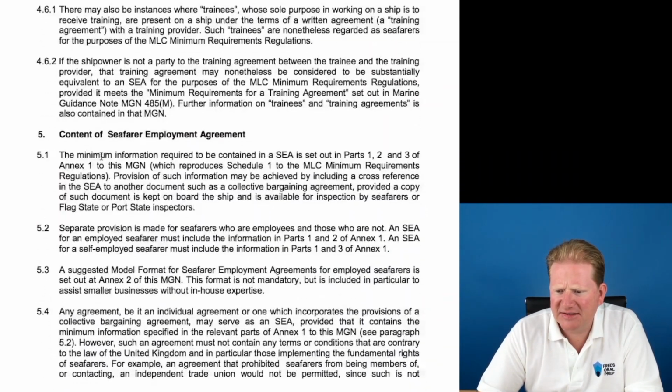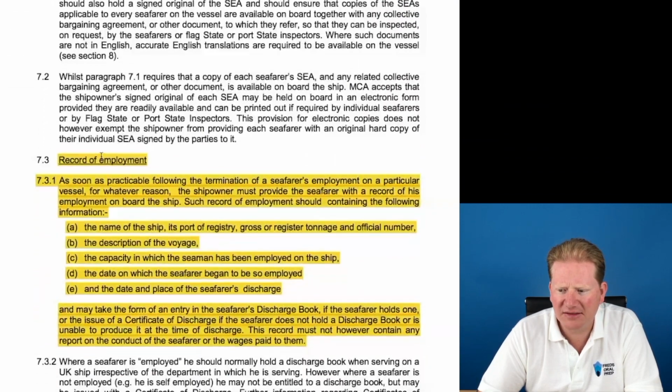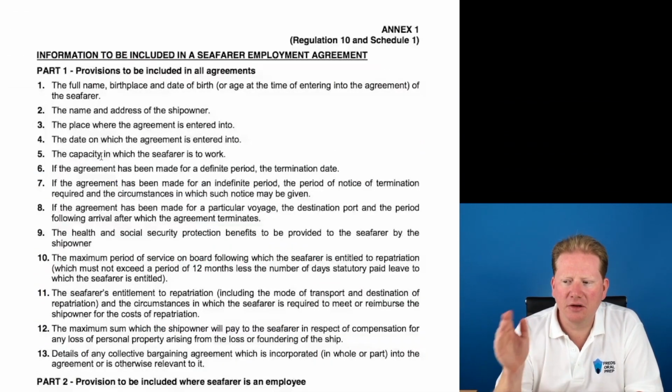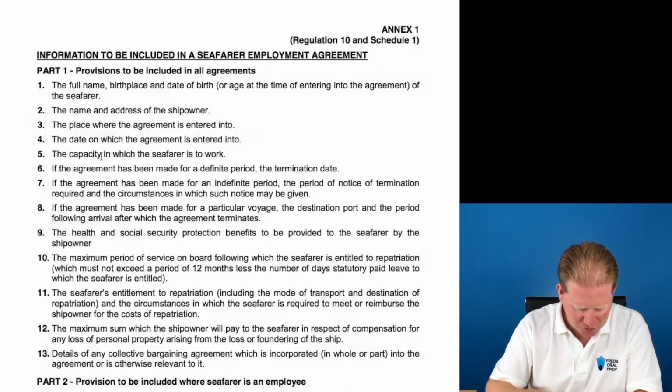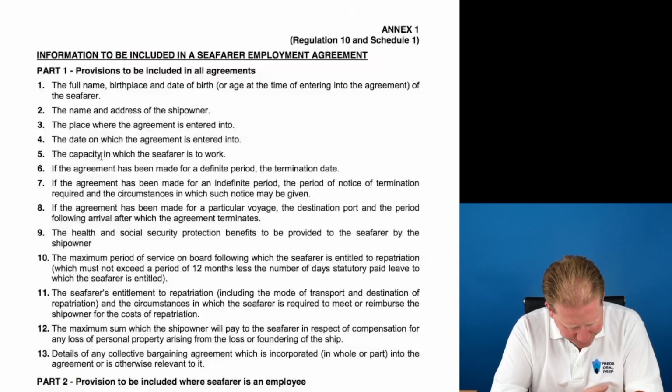What's going to be inside? It sort of explains all of that, the information to be included. As I've just said, I've just shortened that to the bits I would remember. It's there in Annex 1.